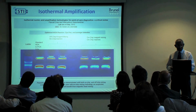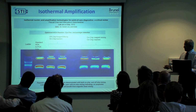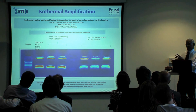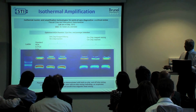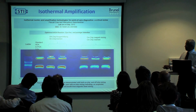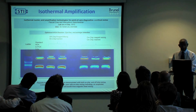And I will not go through this. This just gives you some indication of, once you get the DNA, then of course you do the electrophoresis outside to look at the actual product we've got. And if you look at the top line here, that's the result with benchtop outside mixing, and then on-chip mixing gives you this result. Right.